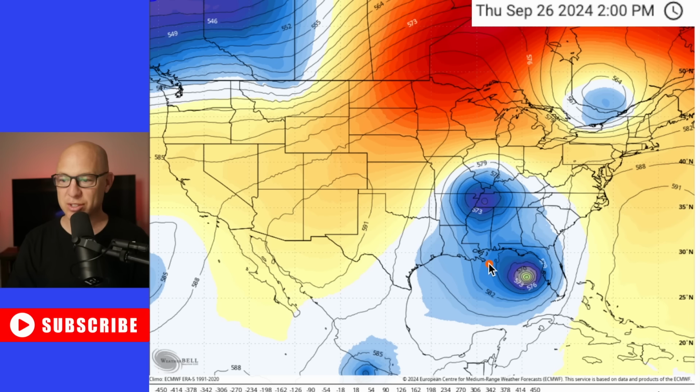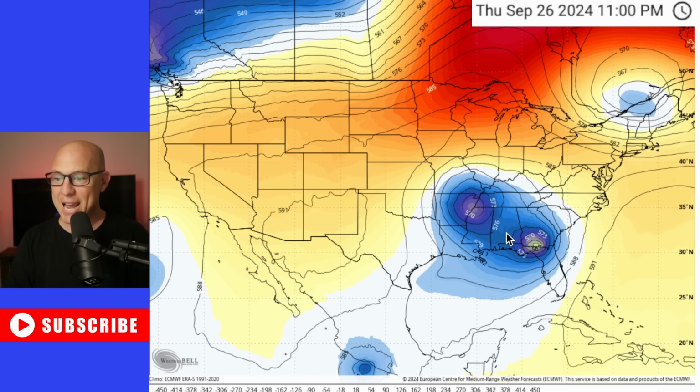Two things with this. Number one, it's going to get bigger as it interacts with this upper low. So you're going to see explosive growth in the wind field. So we've got a huge wind field. That's why you do not get caught up in where the center of circulation goes. While it will be tougher and rougher where the center of circulation goes, this wind field will expand as it interacts with this upper low. Unfortunately, that means it likely will remain in a hurricane status for longer.